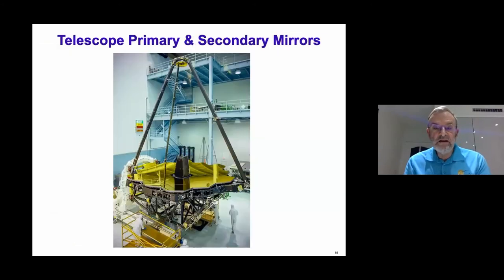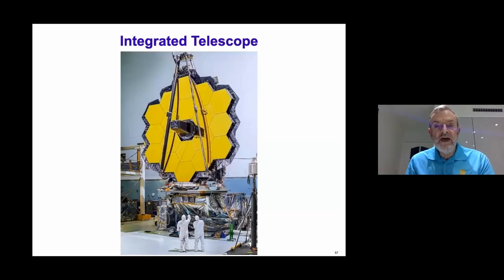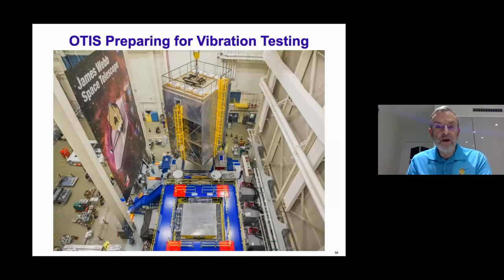But here is the completed primary, secondary, tertiary mirrors at Goddard in that clean room. You see the men underneath to give you some idea of the size of this thing. There's the secondary folded up, and again, picture of scale. That's a mirror to die for.